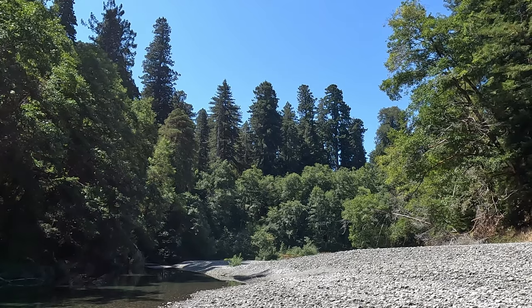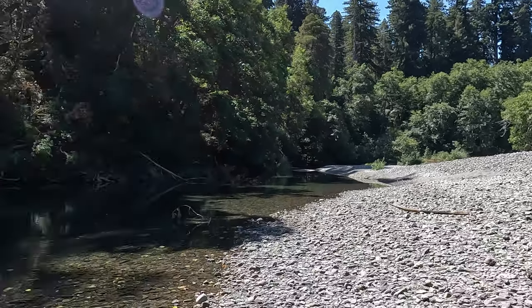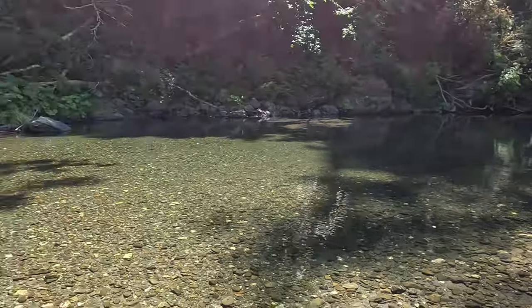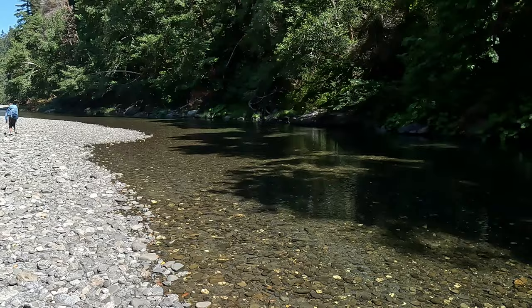Looking back, you can see Tall Trees Grove as we've now gotten down to Redwood Creek, and we're working our way down the creek. See Stefan backpacking just ahead.